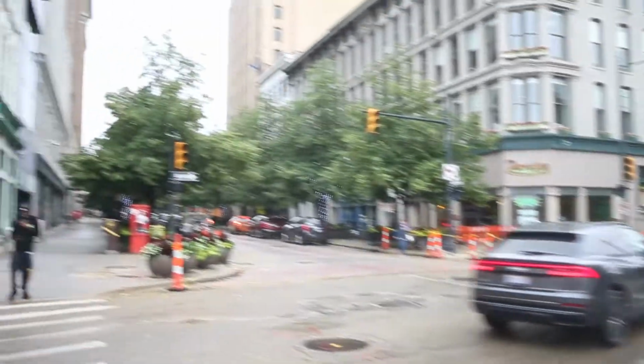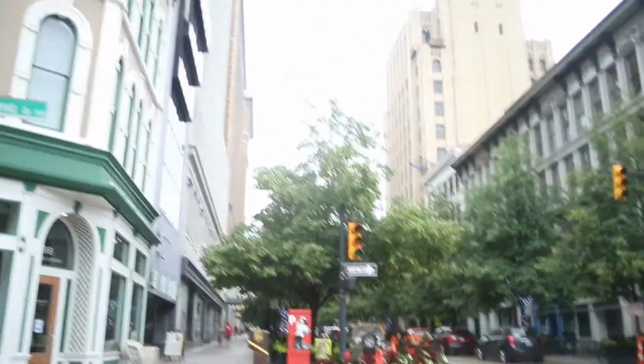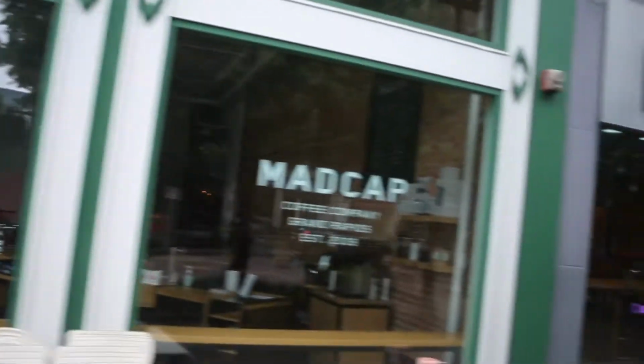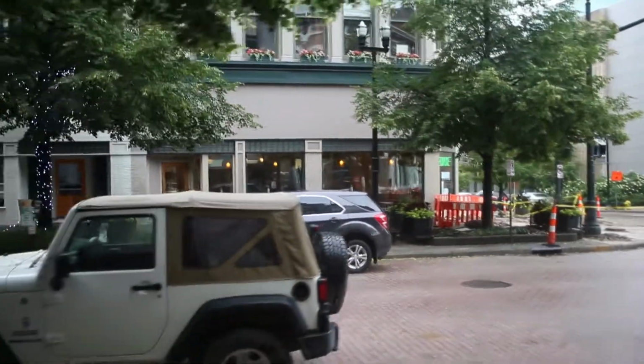So let's head up further, and we'll walk up Monroe Center to Division. So we are currently walking east. Here's one of my favorites, Madcap Coffee. They are just a little on the expensive side, but they make a damn fine cup of espresso. We also had, well, there was a Jimmy John's in here, but it might be gone now.